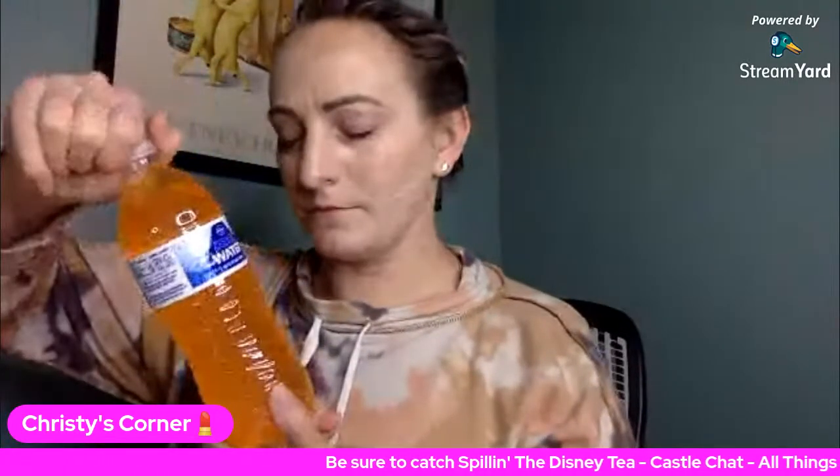No laws when you're drinking claws. It just tastes like bubbly water with a hint of whatever flavor, and this one happens to be tangerine. I didn't pick the flavor, I just pulled it out of the refrigerator. It's not the only thing I have to drink over here. I have 2 bottles of water and 1 bottle of flavors. I think it's orange vanilla.